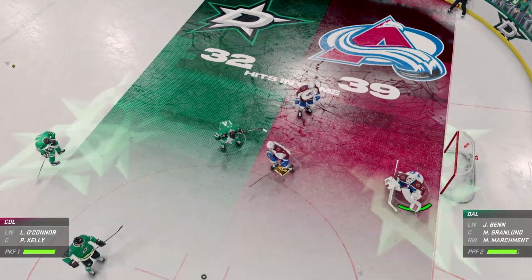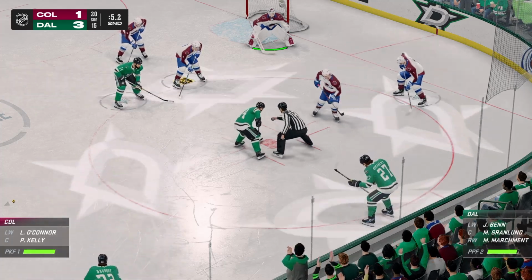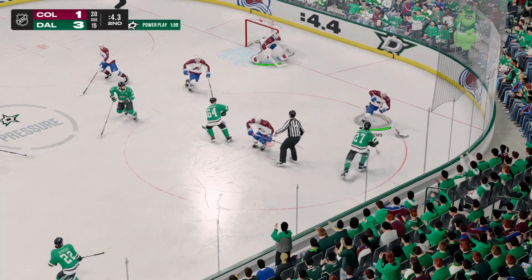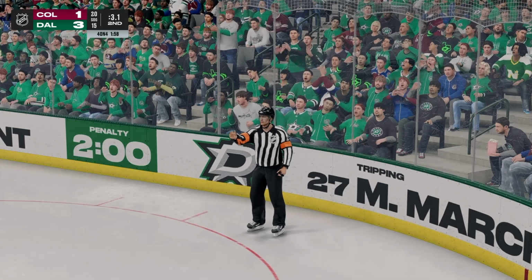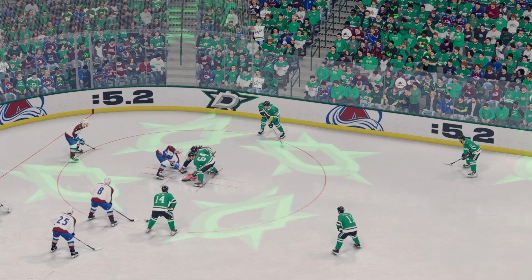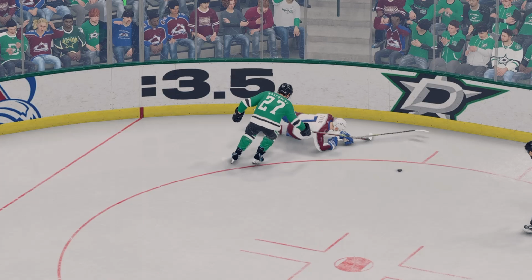The Stars get their man advantage unit out there for the first time tonight. Won the draw inside his own end. Play blown dead. Let's get the call. Well, you got to toe the line. You can play with an edge, but you certainly can't play frustrated and take penalties consistently. That's the second of the period.